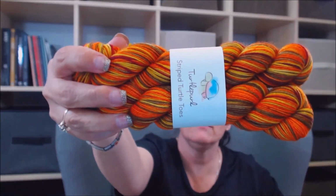Oh, it is that bright, I swear. I can still smell it. You can tell it was dyed recently. And then he's a Star Trek fan. And they're kind of Christmassy, but hey, who cares? Rock, Paper, Scissors, Lizard, Spock.